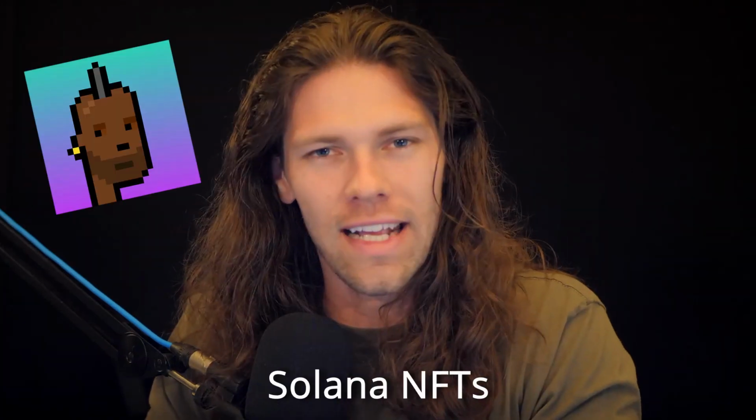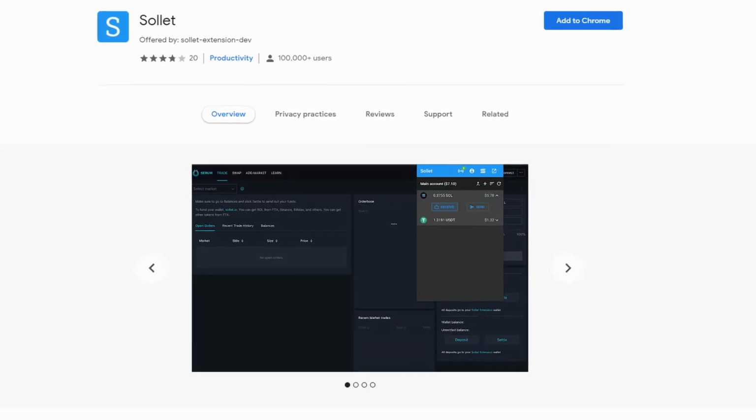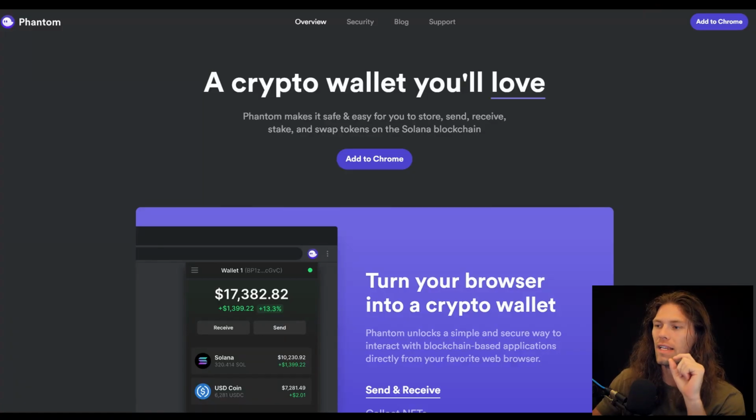How to buy and sell Solana NFTs for a nice, juicy profit. First, you need to get a Solana supported wallet and add in your SOL token. Now, most sites support the Phantom wallet and the Soleil wallet. We're going to use the Phantom wallet in this example.